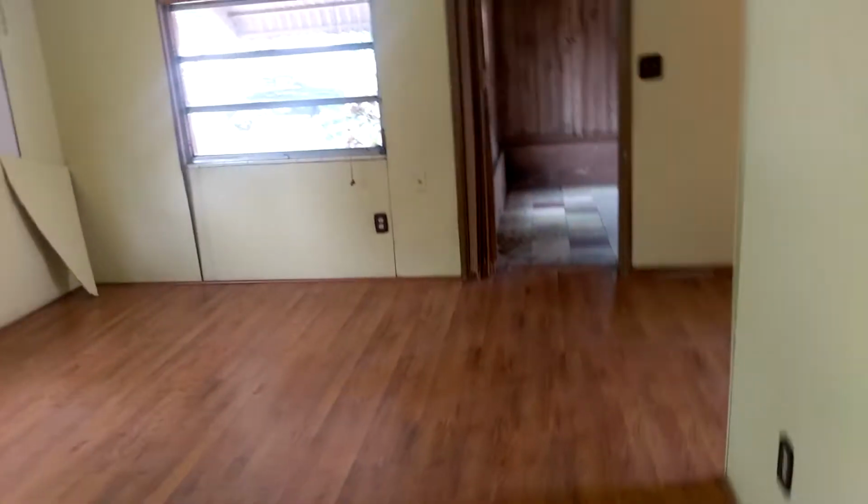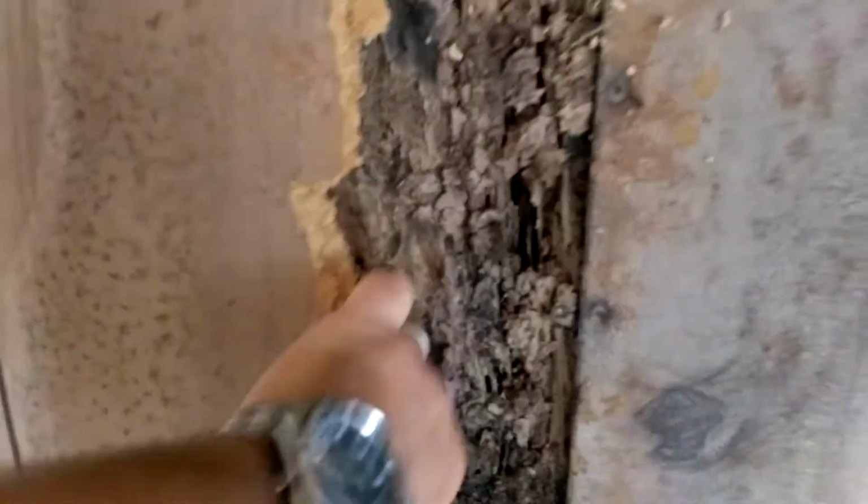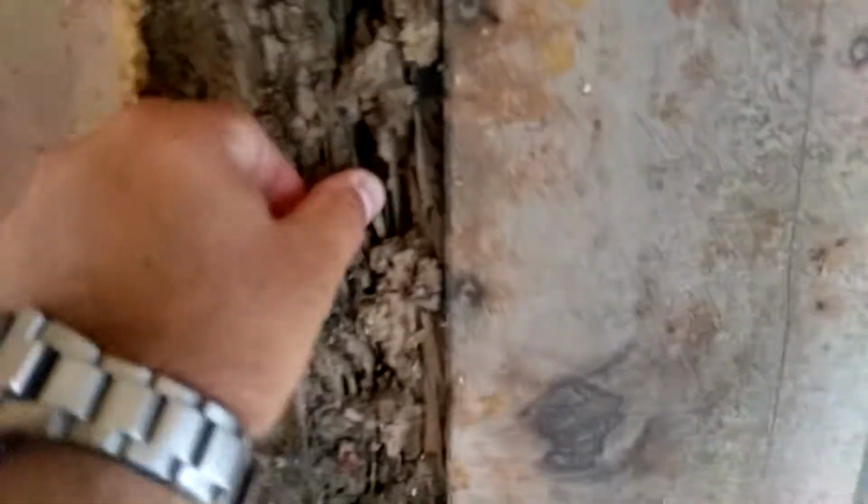So that's the house. 1, 2, 3 bedrooms, 1 bath. But the black eye on the house is this extension out the front. Some significant termite damage throughout. As you can see here, that was once a 2x4 of some sort. And just pretty much, as far as you can see, this has just been eaten by subterranean termites. You can just put your finger right through that 2x4.